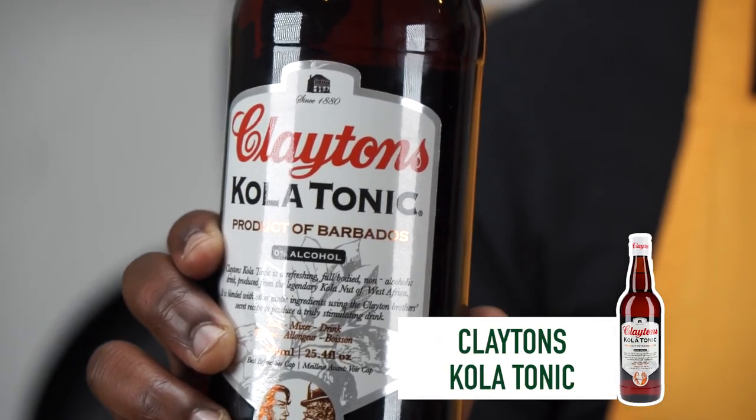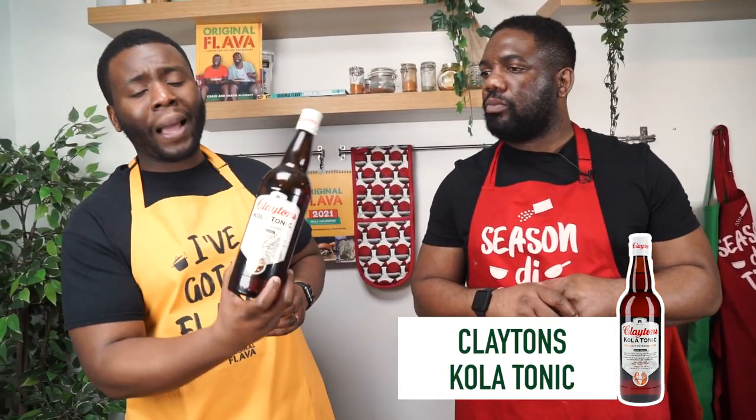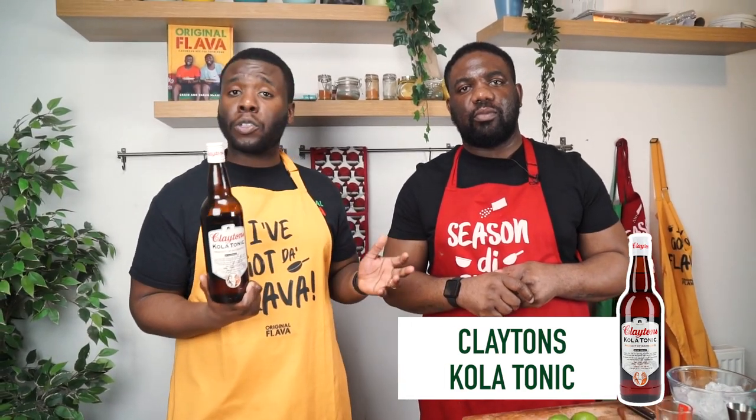So guys, what you're going to need is your Kola tonic, which we highly recommend for this beverage, by Claytons. It's produced and founded by two brothers. Who would have thought? What a coincidence. What are you thinking? Make a drink called Mackinac? Why not? Guys, let us know in the comments.